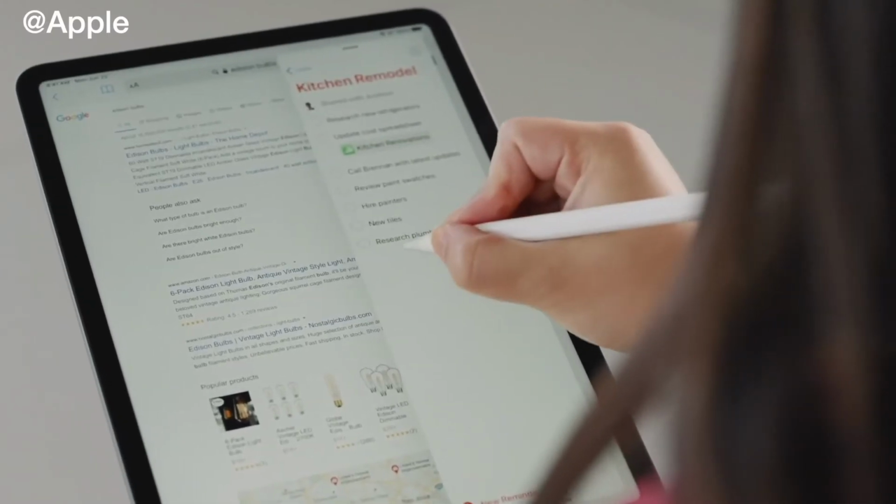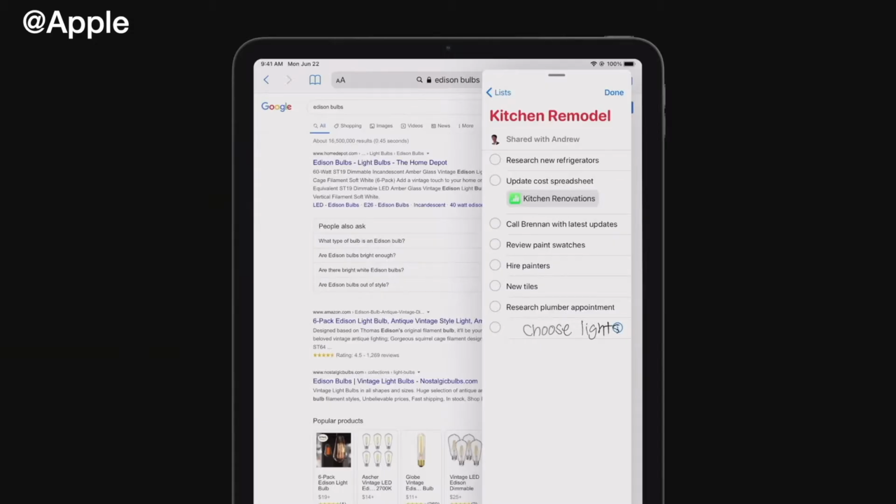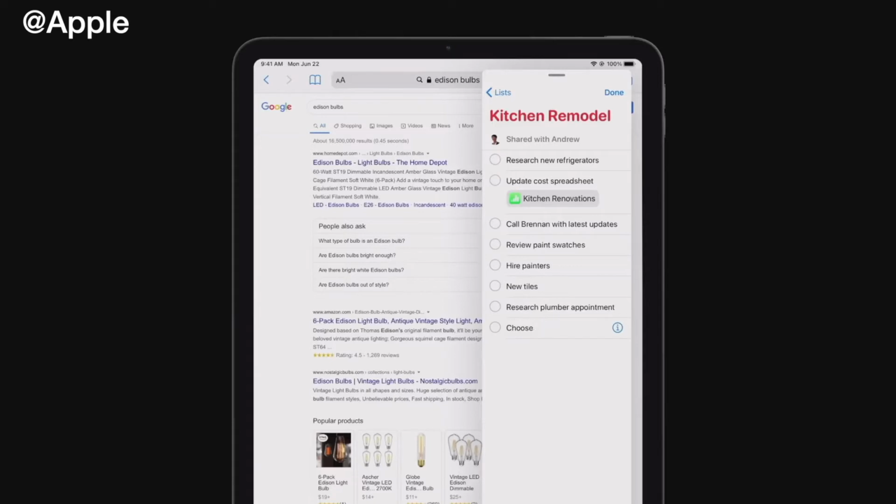It also works in any text field, so I can easily add a new reminder to my shared reminders list with my husband. I've also been learning Chinese, so I want to surprise them with some of my progress and skills. I'll use Scratch to delete lights, and then I can use Scribble to write new, and then light fixture in Chinese. You'll notice how Scribble recognizes both English and Chinese.